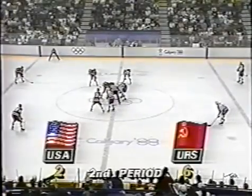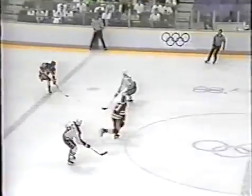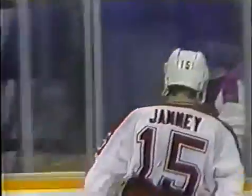1:14 remaining in the second period. So Fetisov with the goal, and who knows if the rumors come true and Fetisov and Makarov play in the National Hockey League sometime in the future. Their rights owned by New Jersey, and a penalty coming up here on Janney. So the Soviets have just capitalized on one power play, and another power play coming up as Janney gets sent off to the penalty box.